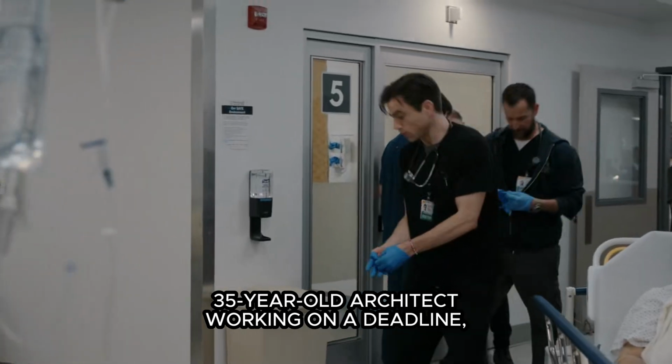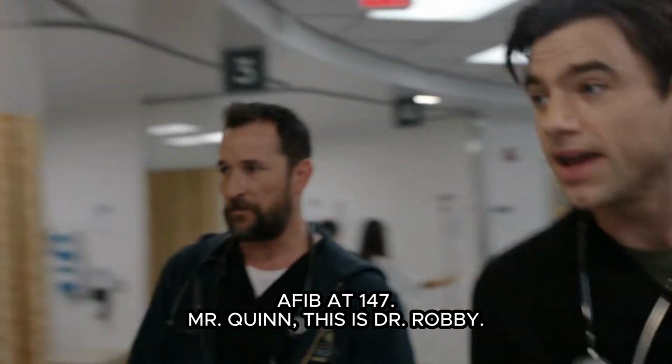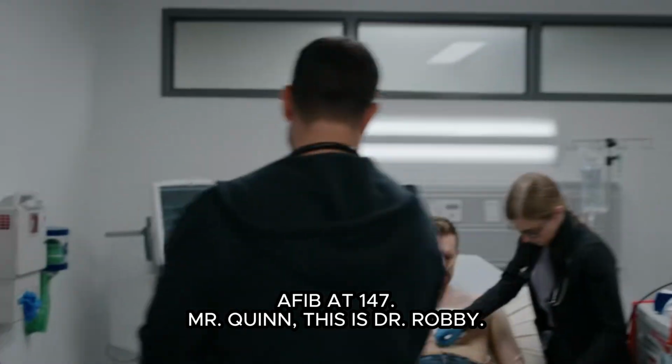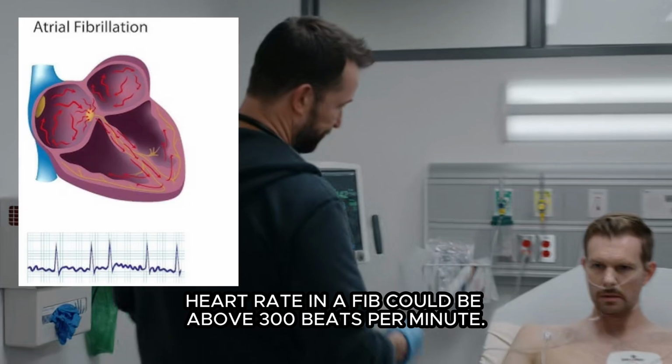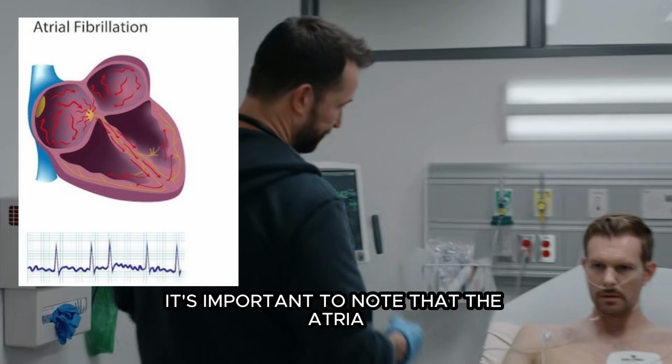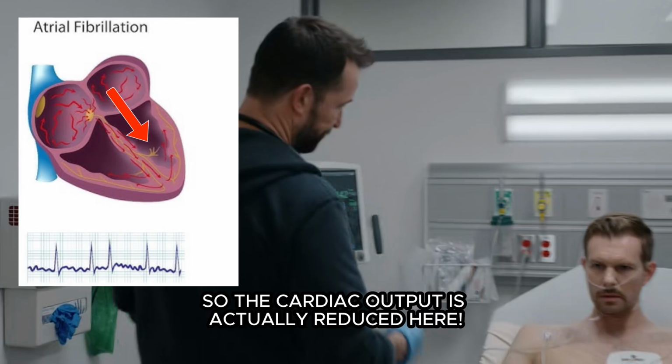35-year-old architect working on a deadline, vaping nicotine all night, palpitations this morning, AFib at 147. Mr. Quinn, this is... Palpitation refers to the sensation of heart pounding in the chest. Heart rate in a fib could be above 300 beats per minute. It's important to note that the atria or the upper chambers are fibrillating at such a high rate, and this sends less blood to the ventricles, so the cardiac output is actually reduced here.